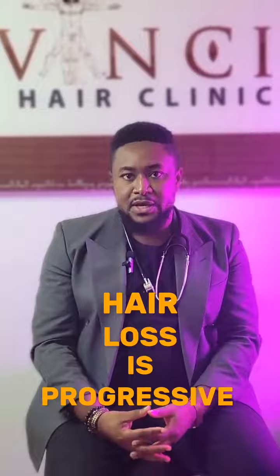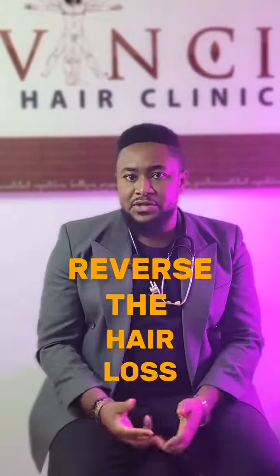Now, it's important to note that hair loss is progressive, and with the right consultation at an earlier stage like this, you can halt the progression and reverse the hair loss. For this sort of situation, we typically prescribe PRP and medication. PRPs are platelet-rich plasma treatments, which are great for rejuvenating hair and restoring this sort of hair loss.